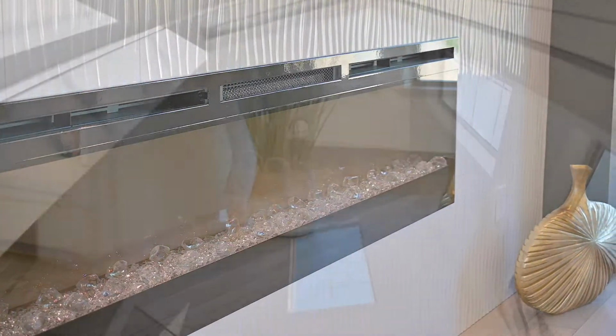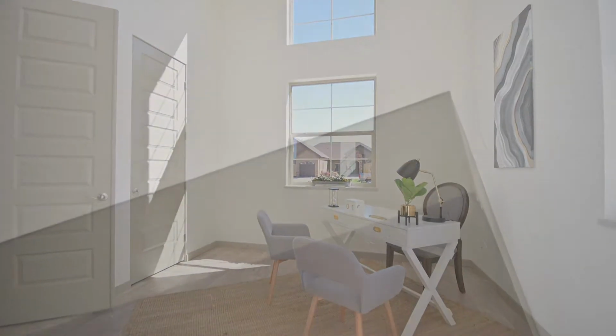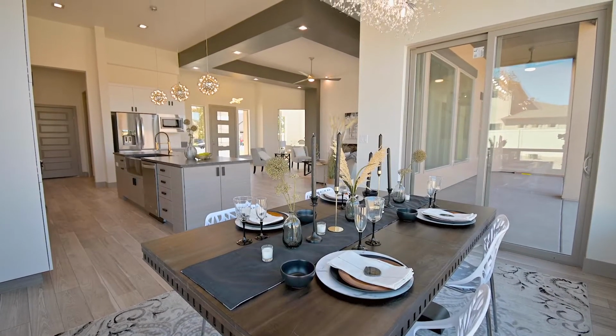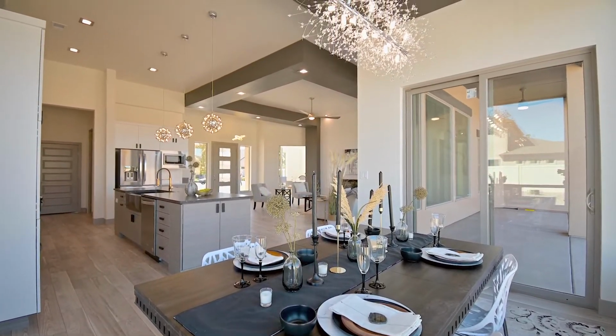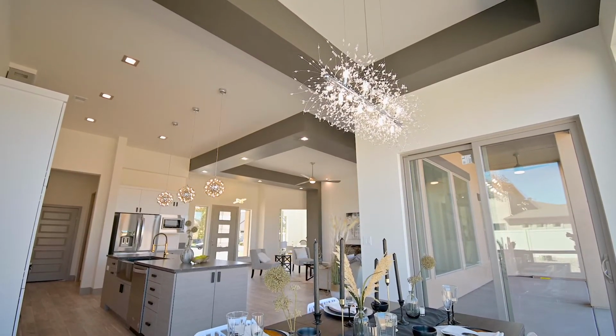Some of the unique things we did were some of the ceiling details. And then we also did square can lights throughout most of the house, which is a unique feature you won't see very often. My favorite part of this house is the linear chandelier in the dining room.